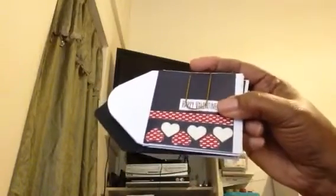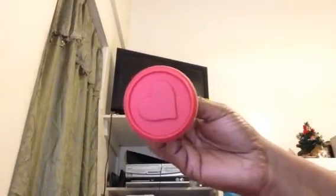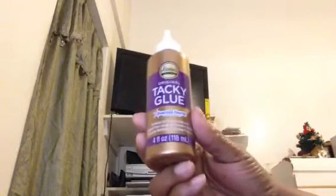These will come in handy for sure, because I am doing a project. I'm in a swap for Valentine's Day. So these will come in really, really handy. Thank you so much. And she gifted me this heart stamp, rubber stamp. This is handy too. And she gifted me some tacky glue.